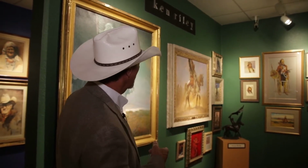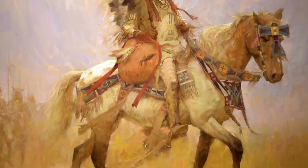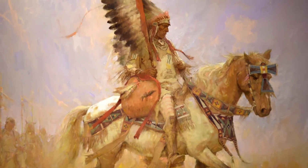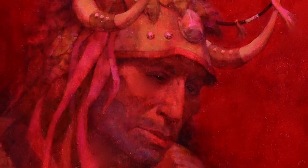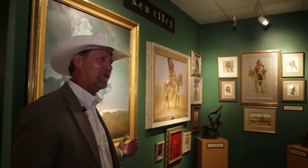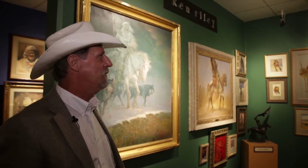There's a piece in here that for me is one of his favorite pieces, and I wanted to point it out as you come through. It's called Camelot, the second piece to the right here. As you come through, make sure you take a look at that. Also down below that is a very striking painting that is primarily red. And who can pull that off? But Ken Riley, with his technique and style, was able to do that. That's a unique ability.